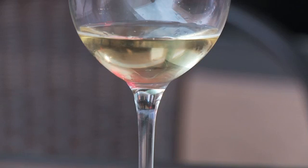Medium bodied, really nice melon, some lime. But the one thing about this is really good minerality and really good acidity. This grape can also be used for sweet wines, for dessert wines, because of the high acidity. And as a still wine, or as just a table wine, it's also fantastic.